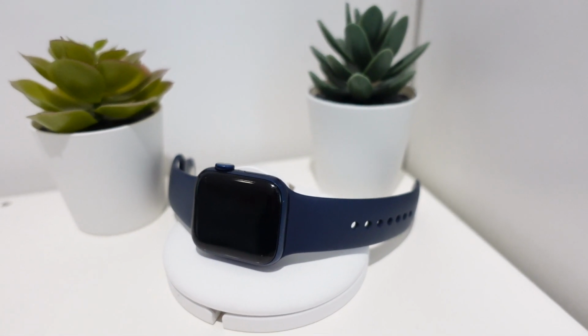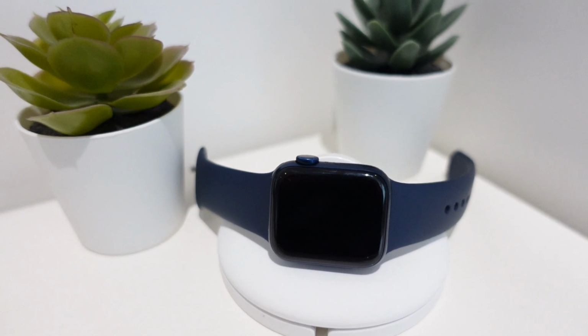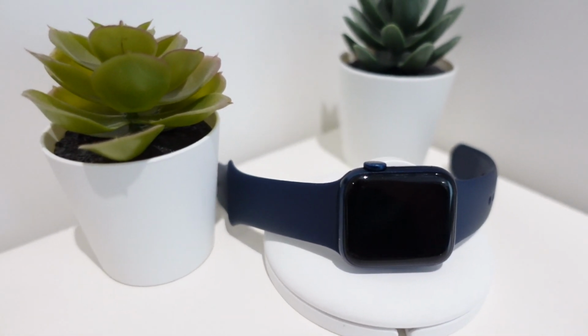So after 1 year of having the Apple Watch Series 6, I finally decided to optimize it to make my life easier and more productive. I have the 40mm Apple Watch with the blue sports band. I love the 40mm size. I had a Fitbit before. I've been Fitbit gang for years and just kept upgrading every time they brought out a new one.